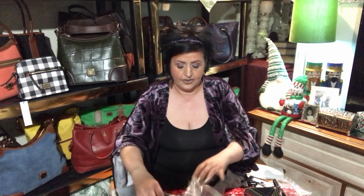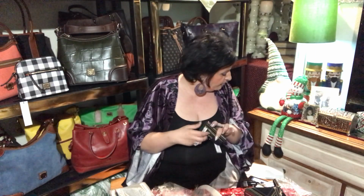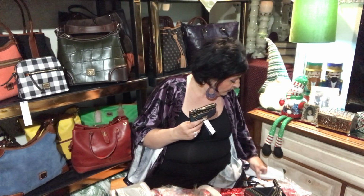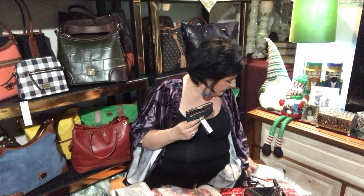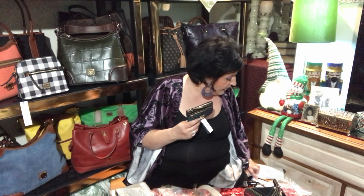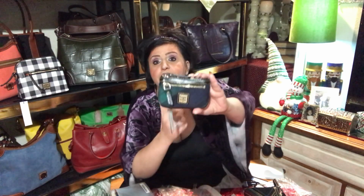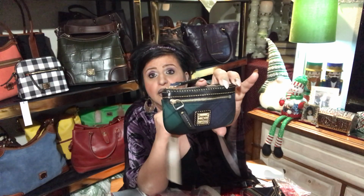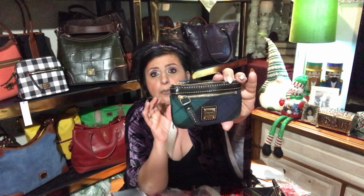So this is the green one, but they're calling this one blue, I believe. Let me check. On this here. What are they calling this one? Navy. Okay, that's navy. Here she is. I love this one. It has all the black accents and gold. It's just popping right off of it.